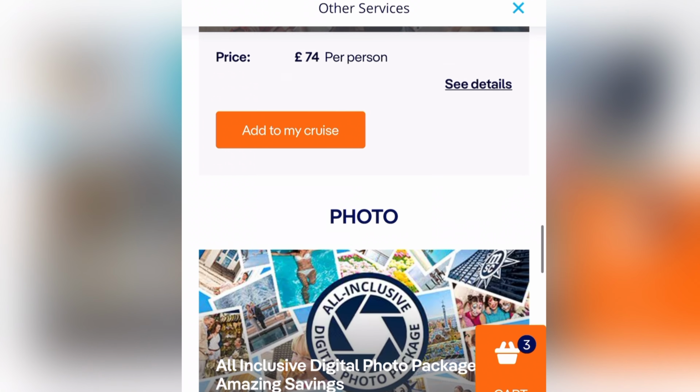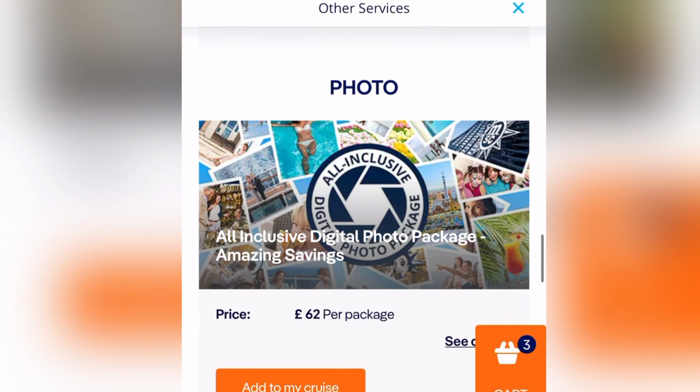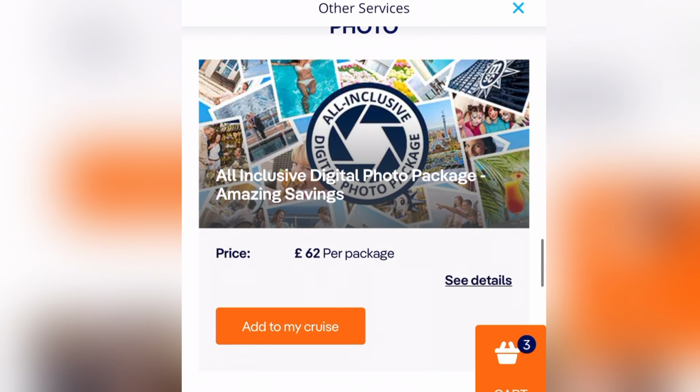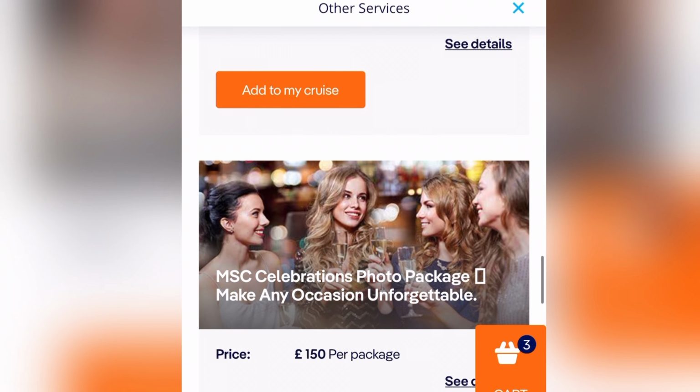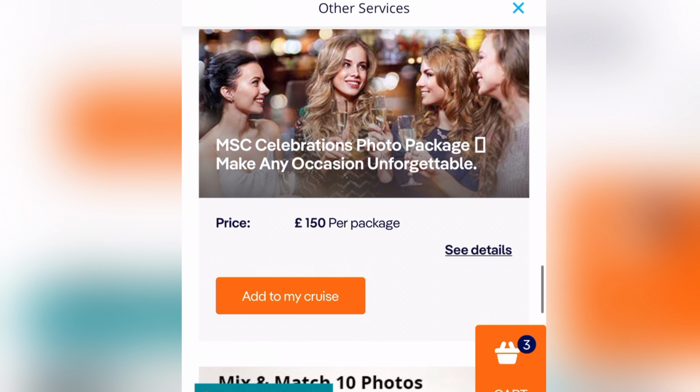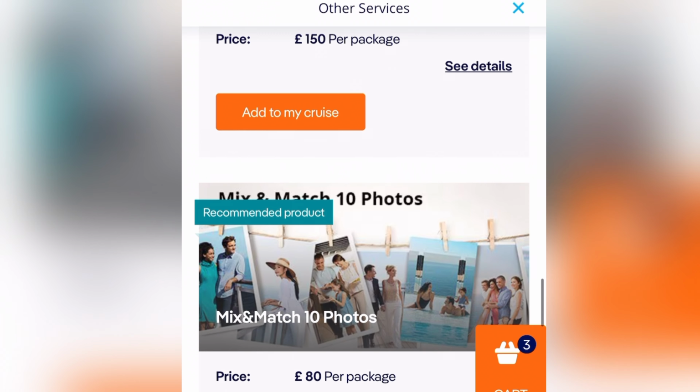Now, if you are looking to capture those memories from the professional photographers on board, then you can buy the photo packages 30% cheaper than what you would pay for on board. And here are the packages that are offered.